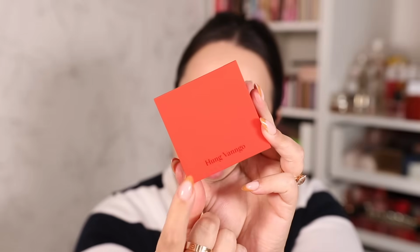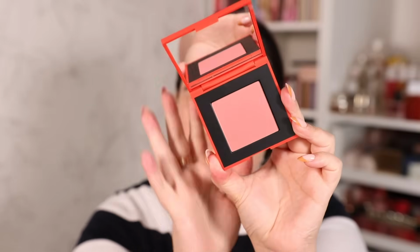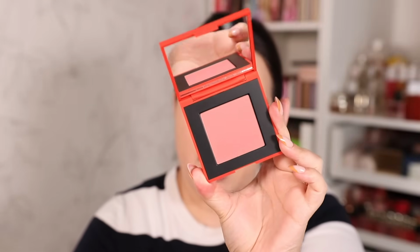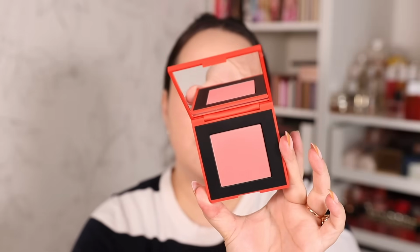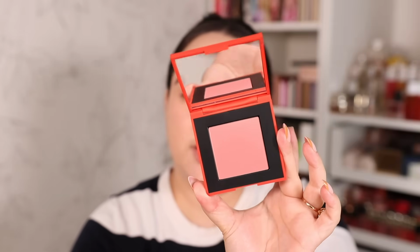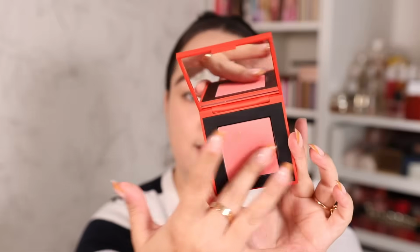Everything from his makeup brand comes in this beautiful red packaging here. These are the 8 eyeshadow palettes, which I cannot wait to get into. Everything comes in this red plastic packaging and the price point for these products is not bad at all, considering it's high-end makeup. This right here is the very beautiful velvet blush in the shade Second Language.